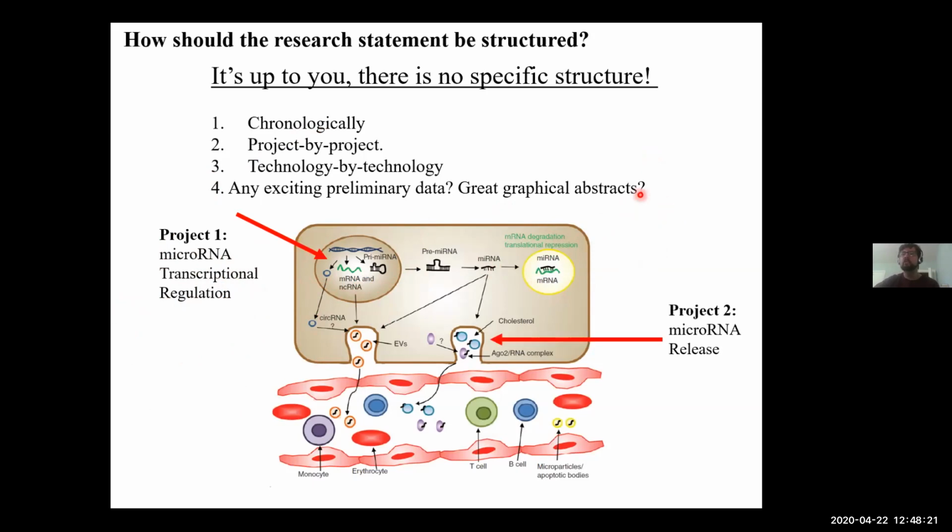That leads into project number 2, which is how do these get released? As opposed to spending 5 paragraphs listing out all these projects and getting into technical details, you have a nice infographic here that's a quarter of a page, a third of a page, and then project 1, project 2. And you can reference that now in the text that you have more limited space of and say, oh yeah, project 1 is microRNA transcriptional regulation.